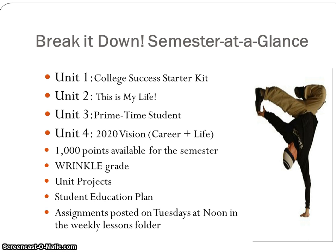Unit 3 is called the Prime Time Student, and here we'll be doing things like looking at how you learn, your critical, creative, and practical thinking abilities, how to read for information, listening and note-taking, memory and studying, and test-taking. And then the final unit, 2020 Vision, which is related to your future career in life. We'll be looking at things like making relationships work, wellness and stress management, managing money, and taking a look at careers and what it takes to build a successful future.